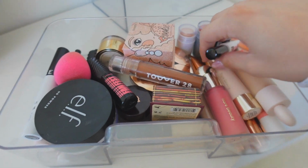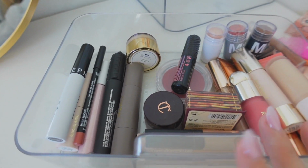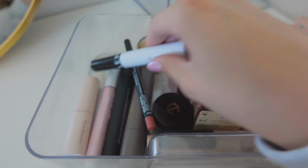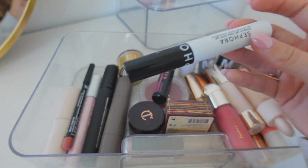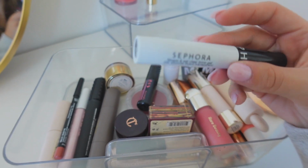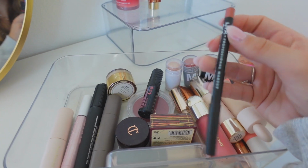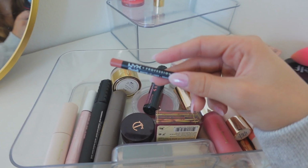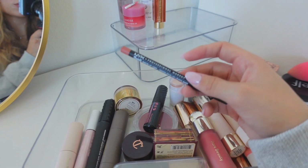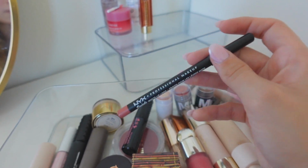I'm gonna start taking things out and showing you guys. Okay, so here I think we can see a little more. This is my Sephora brow gel. I use this if I do not want to put brow tint on, and it just keeps my brows set all day. I have this NYX lip liner right here. I love this. This is really good. I've been really into using lip liners recently. I think I'm definitely gonna get another couple of colors.